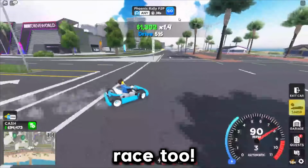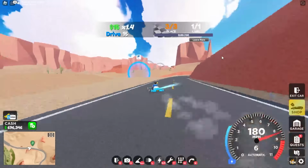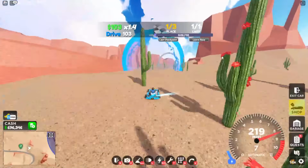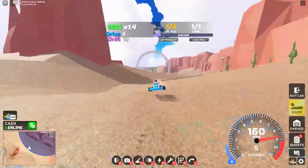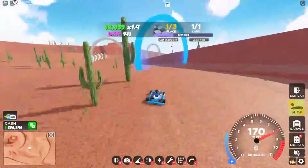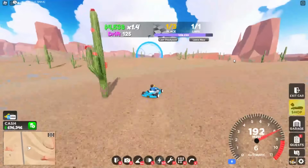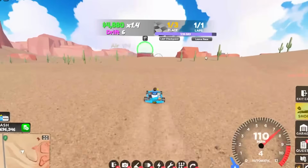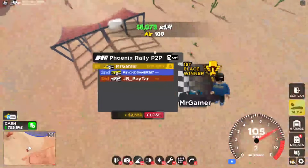Got another race too. Oh, they don't want the smoke. They don't want the smoke. Even off-roading, this car is still a beast. It's too easy. It's way too easy.